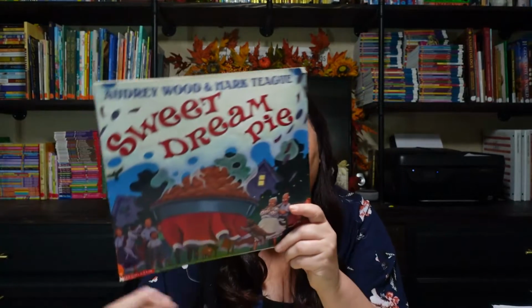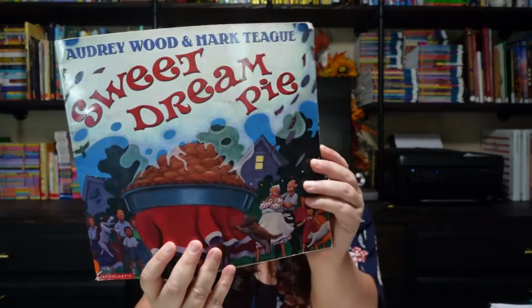This is about how this couple starts craving sweet dream pie, so they end up making it. But then the whole neighborhood starts smelling it, and they end up sharing this giant sweet dream pie. Yes, it's supposed to give you sweet dreams. The entire neighborhood has a little block party. It's just a cute story about gathering, and it has a pie in it, so I had to add it in.